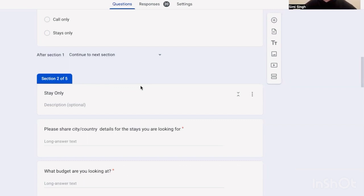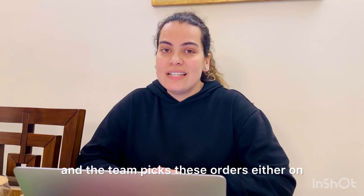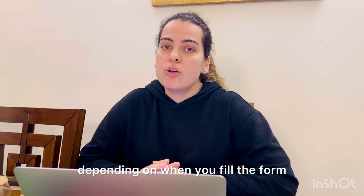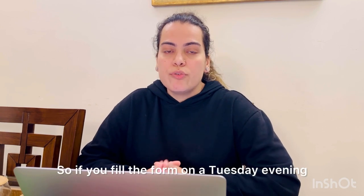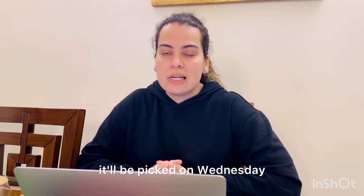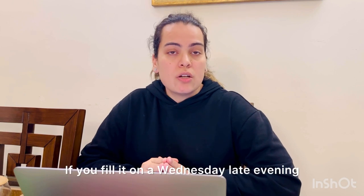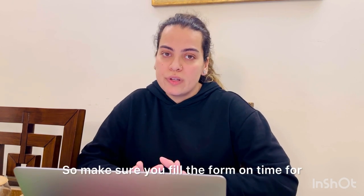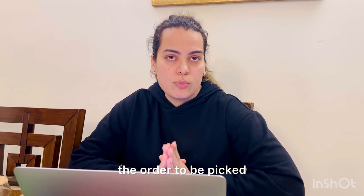Once you fill the form, that goes into our repository, into our queue, and the team picks these orders either on a Monday, Wednesday, or a Friday, depending on when you fill the form. So if you fill the form on a Tuesday evening, it'll be picked on Wednesday. If you fill it on a Wednesday late evening, it'll be picked on a Friday. So make sure you fill the form on time for the order to be picked.